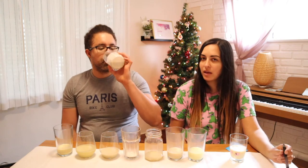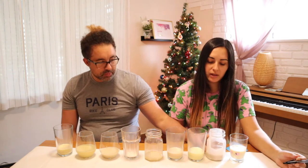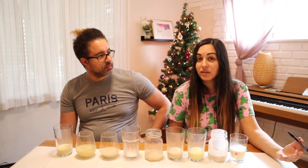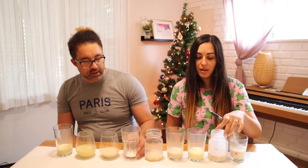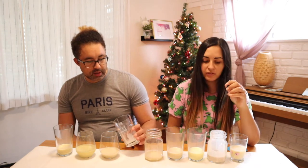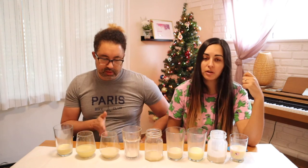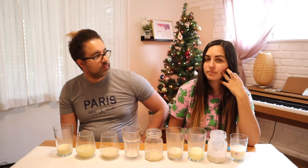I put in the nutmeg and sweetened it, and it might just be that it's homemade and not processed, I guess. Yeah. That takes away that flavor. Maybe there are certain gums in there that I can't recreate at home. So yeah, I think I like this one a little bit better. This is cashew, coconut, and then I added half a banana, not for sweetener, but to try to make it thicker, like eggnog. So that was my attempt.